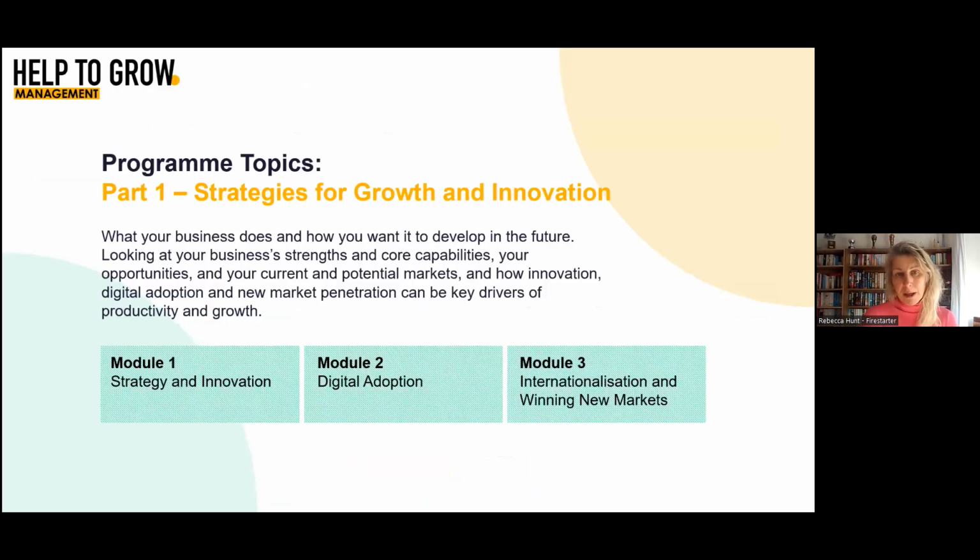The programme topics are split, as I say, into 3 different modules, and it really does focus with each person on what the business does, how you want to develop it, what you're looking to get out of the programme, what markets you might be trying to work in, whether national or international, and things like digital adoption, to assist you with growing your business.